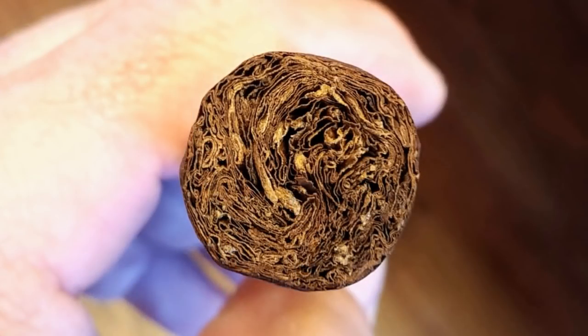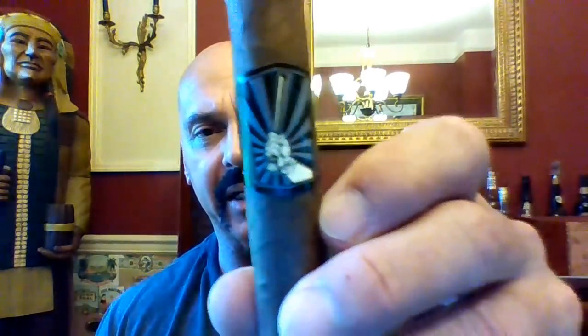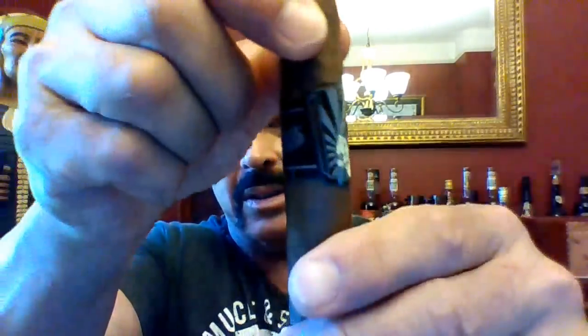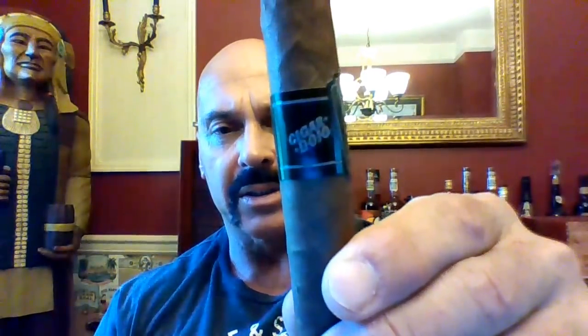There is your density. Nice looking shot of the density there. I like that. Now, as you can see, the cigar is fairly dark. There is the Nightstick emblem. Also, you've got Protocol there and Cigar Dojo.